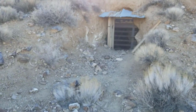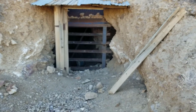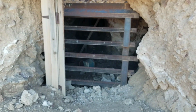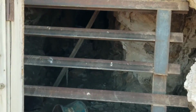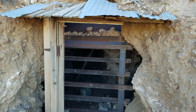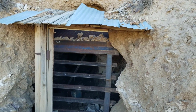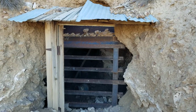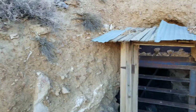And guess what? Here's the mine. Closed off, because you definitely don't want to go in these. Danger, danger. Cave in on you. But yeah, this is probably one of the mines that Pete worked. My understanding is that Shorty Harris and Pete were looking around for gold and what hills had gold. If they found a lot of quartz, that would be a sign that that hill had gold. And of course, I don't see any quartz, but I'm sure it, well, wait a minute.